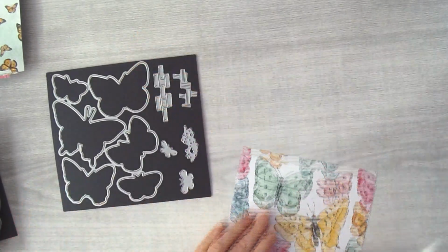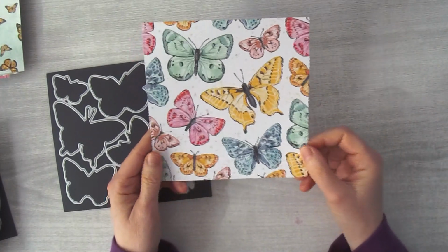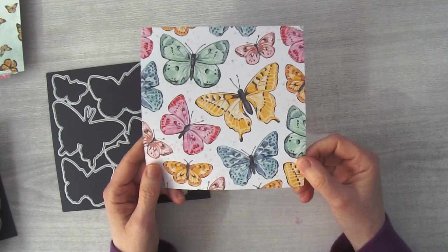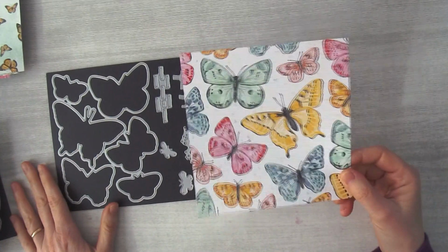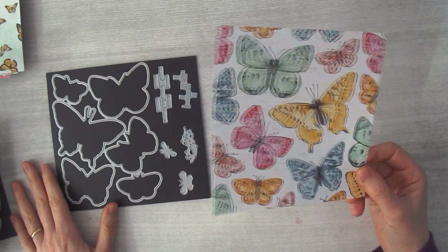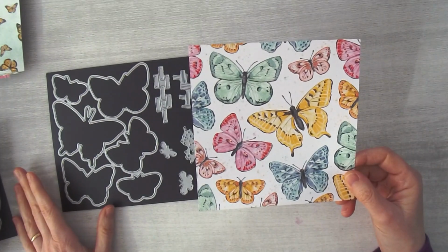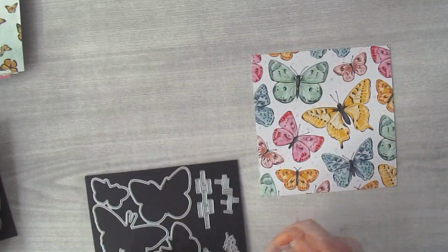So I actually ordered 2 packs of this paper because I liked it so much. This paper will not be carrying over into the annual catalog. So make sure if you are interested in this bundle that you pick up some paper now so that you can continue to use it, because we won't be seeing this beyond this month, I think, is the cutoff for getting the pre-order.